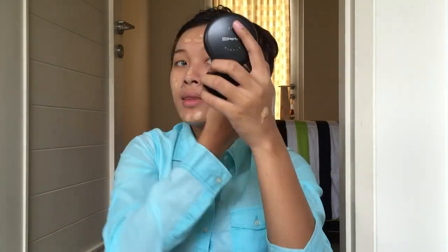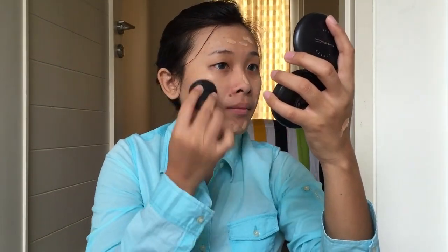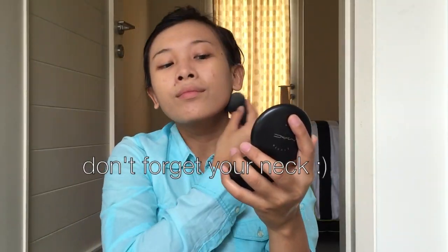Make sure the coverage is sheer. I still have some excess, but now I'm gonna blend first with a beauty blender. A clean beauty blender, and here we go. I love the color.